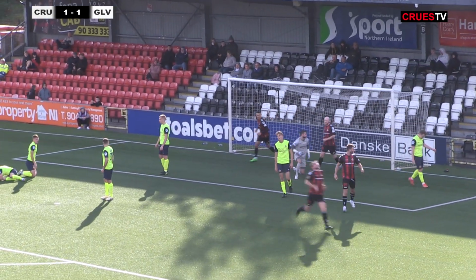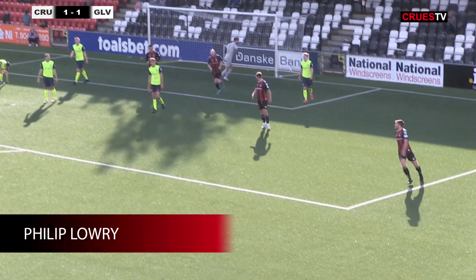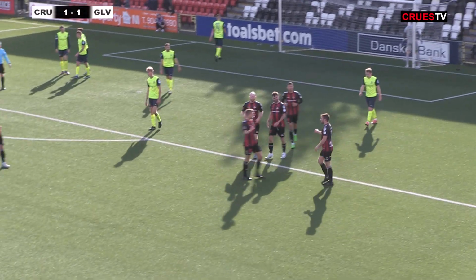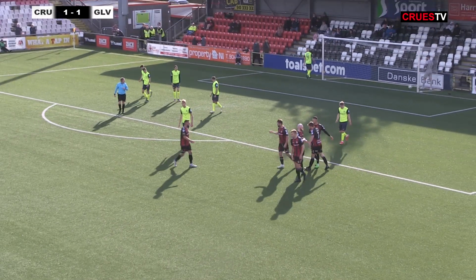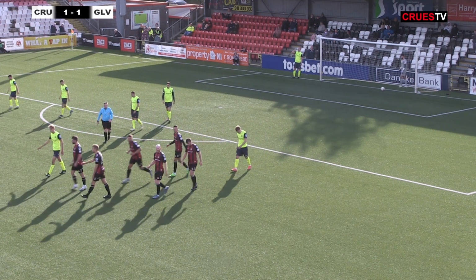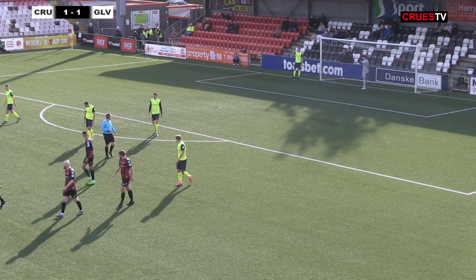And is it an own goal? Philip Lowry. Oh, Philly Lowry? I don't know about that. It's Philip Lowry that's claiming it, Paul. I'm not too convinced by that, but as long as it's in the net, it's a goal for us. It is a goal, and what a ball in from Billy Joe Burns, Paul. It looks like Philip Lowry made an attempt to run away and celebrate the goal.